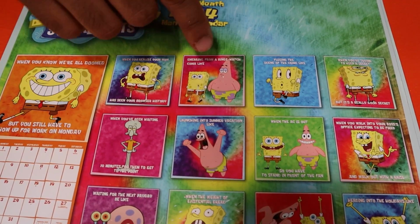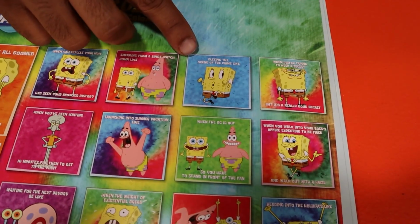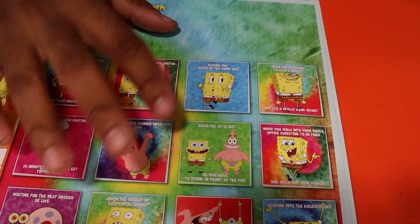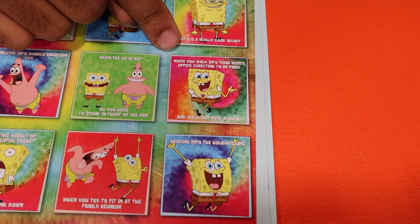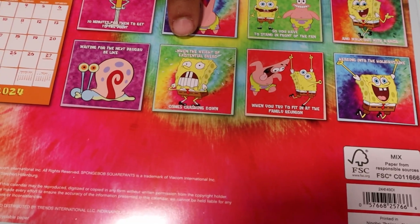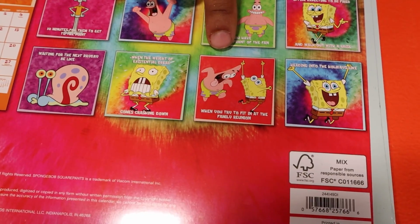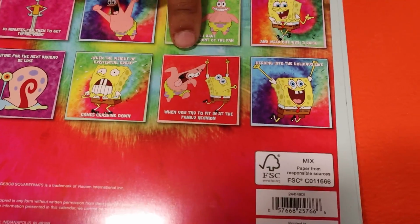That's pretty good. I feel like I see Patrick with his face a lot, but I've never seen SpongeBob doing it. He's like drooling, yeah, and then you got fleeing the scene of the crime. That's from the chum bucket sequence. And then when you walk into your boss's office expecting to be fired, but you walk out with a raise. Waiting for the next payday, he's just storing his food. We got when that weight of existential dread comes crashing down. That's okay. These look crazy when you try to fit in at the family reunion.